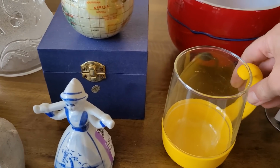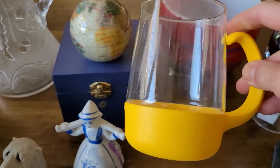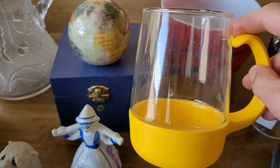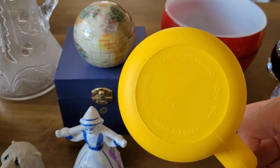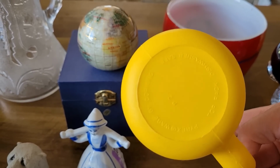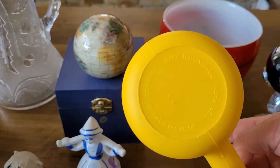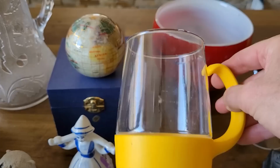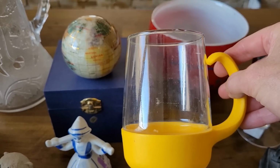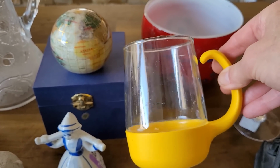This really brings back memories. It's not the exact same cup my grandparents had, but it's very similar. The glass is inserted into the plastic base. It's Pyrex ware by Corning. Dishwasher safe, top rack dishwasher safe, pre-microwave days. I'm not sure what I paid for this. I'm assuming under a couple of dollars, and I am going to ask $15.